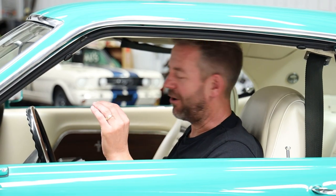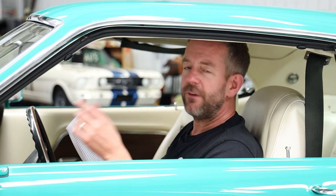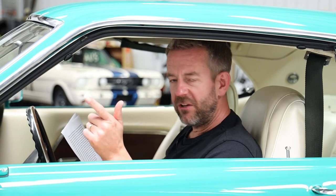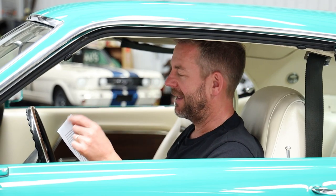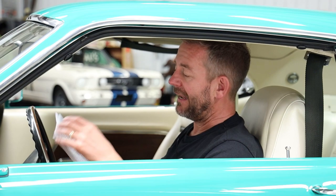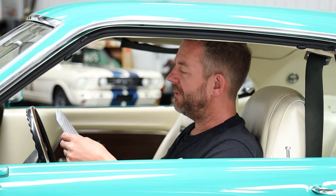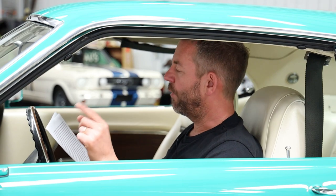That is absolutely awesome. Now, moving on here, it retains its original sheet metal, original paint, original interior, original engine, original transmission, and the original rear end. Again, we're checking boxes here. Included with the original build sheets, we also have the original Ford invoice.